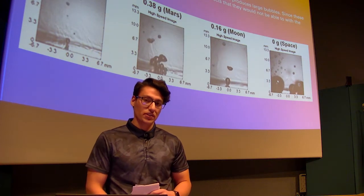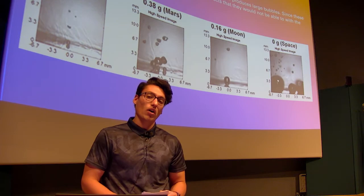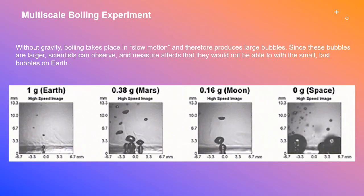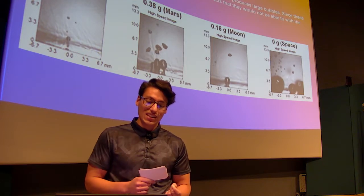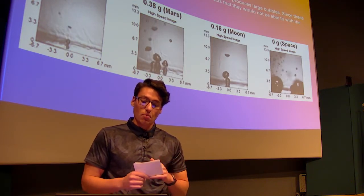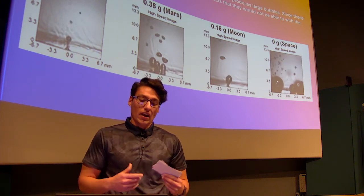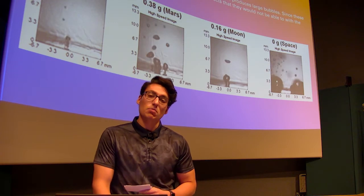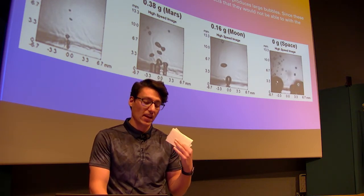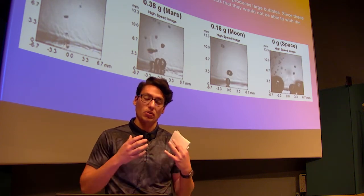And you can see from this figure, and this is actually what they're doing with this experiment, they're boiling water and then allowing those bubbles that are created to go through a very small hole. And you can see that the bubbles move much quicker in high gravity, but move very, very slowly in low gravity. And the reason why experiments like this can't be done on Earth is because these bubbles move too fast, and scientists can't take the time to examine them and see their shape and how they react.